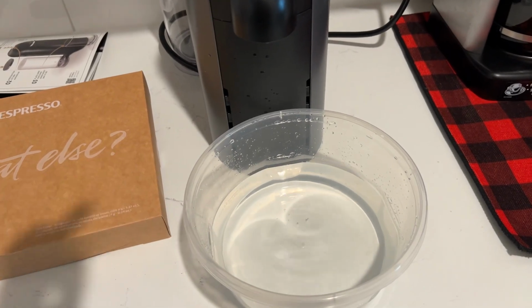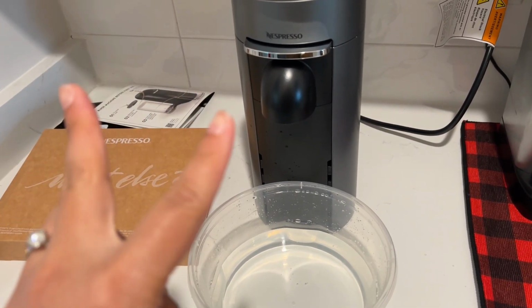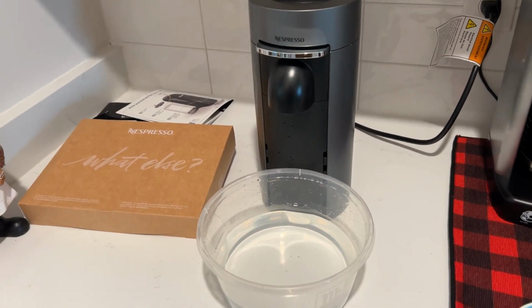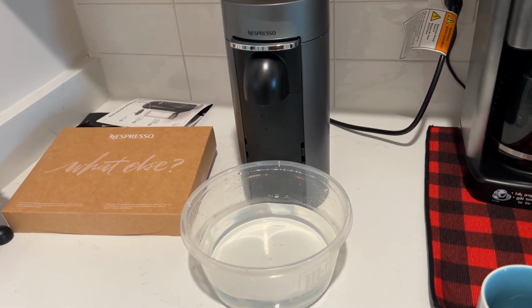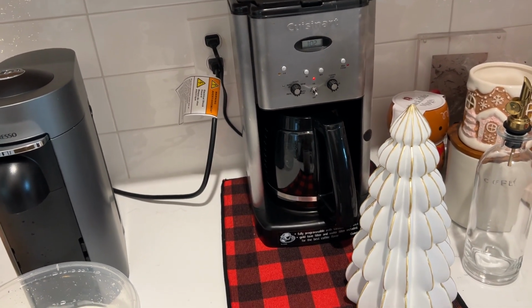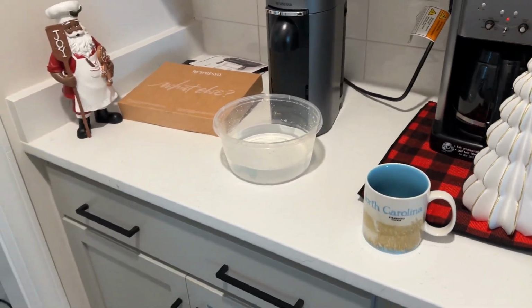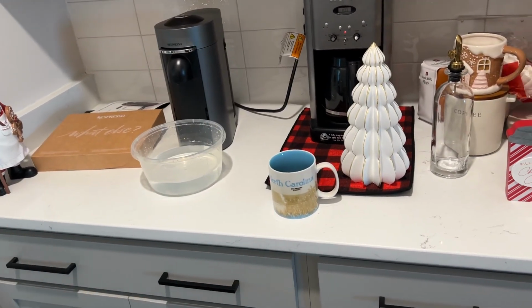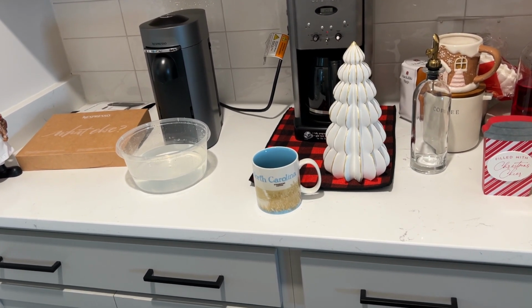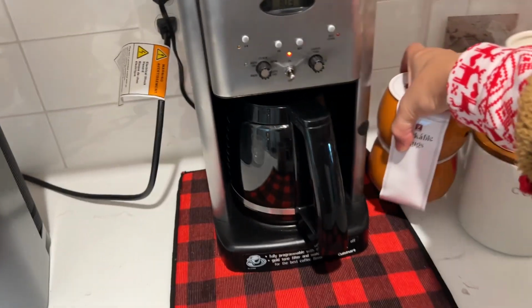This is the rinse water. I rinsed it twice because I was like, why do it once when you can do it twice to be sure? So maybe later on today I will make a little espresso for myself, but until then, I just went with my tried and true old school heavyweight Cuisinart and made my little coffee. I think today I'm gonna work on this whole little section because it's looking a hot mess right about now.